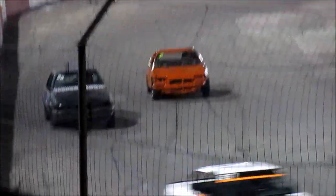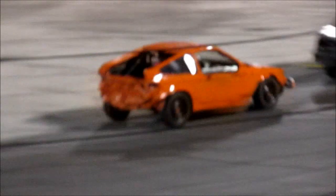Holding on to the advantage. And Smith not in the state with about 2.5 seconds for first and second place. Third place got number 37.